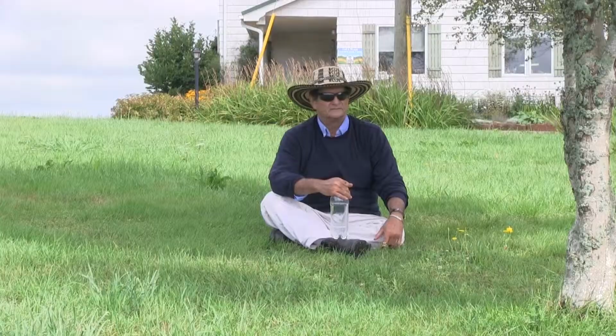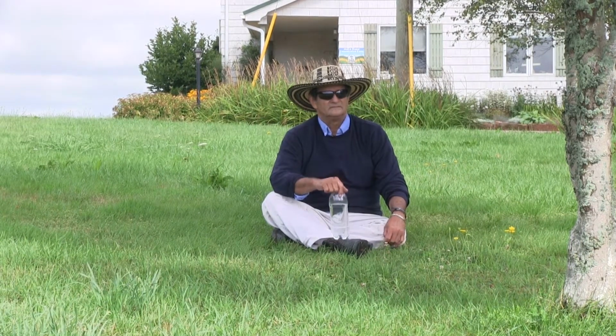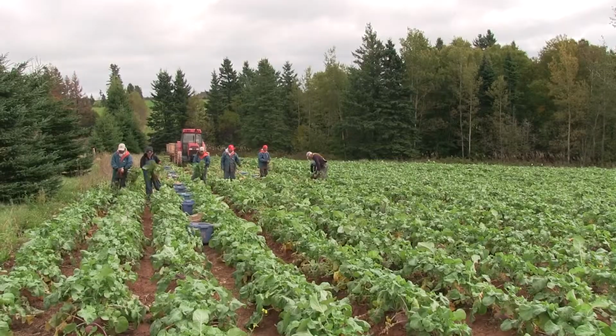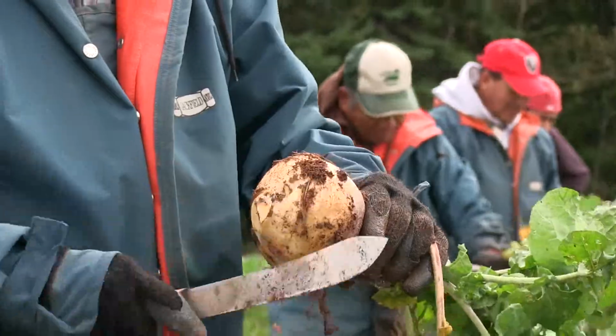Don't forget to take breaks throughout your shift. Take time to have a snack and drink plenty of fluids to rehydrate your body, especially after working in the heat. Make sure you get enough rest each night. Try to get a good night's sleep and eat a balanced diet. These things are important to keep you healthy and in good working shape.